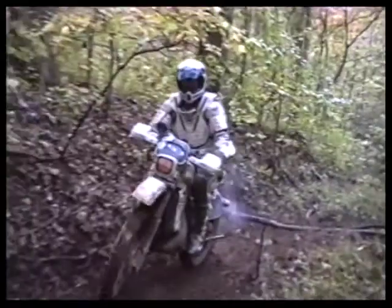You can see the rain's taking its toll on the trail. It's getting just a little bit muddier. Well, looks like this rider's been down once or twice already. You can see the course is getting a little bit muddier, and this is more of an uphill section than what it looks like.